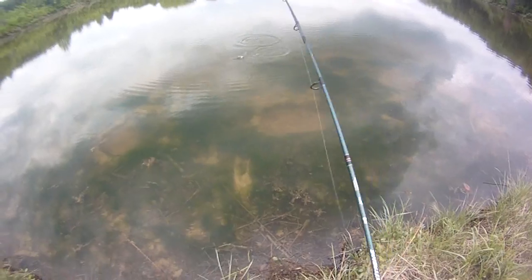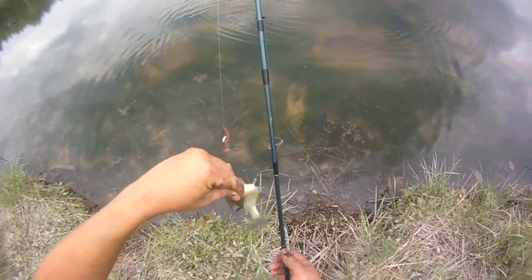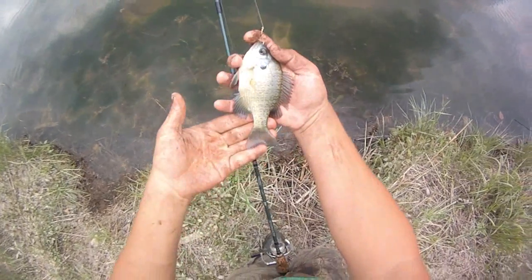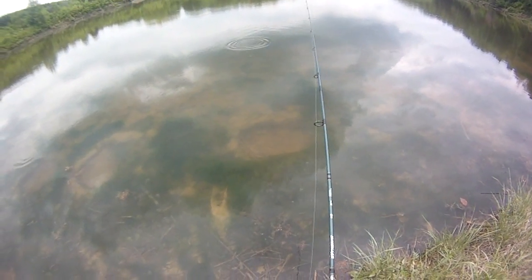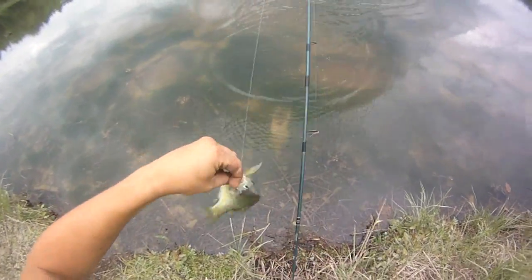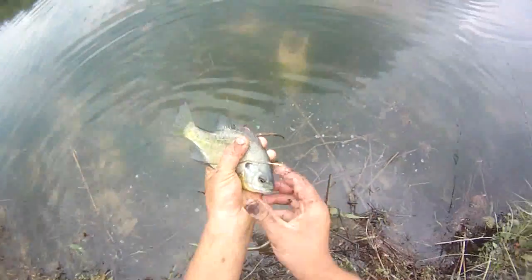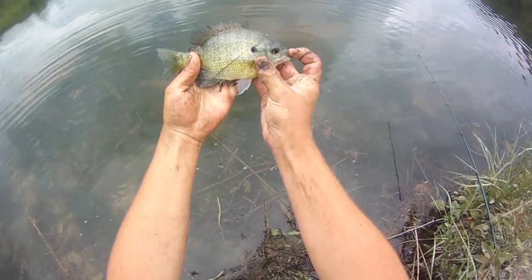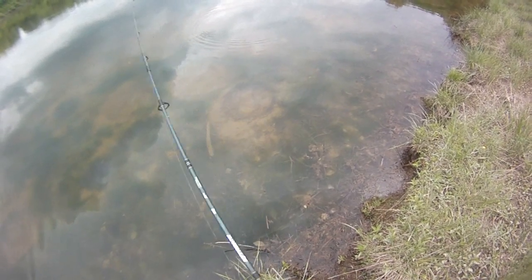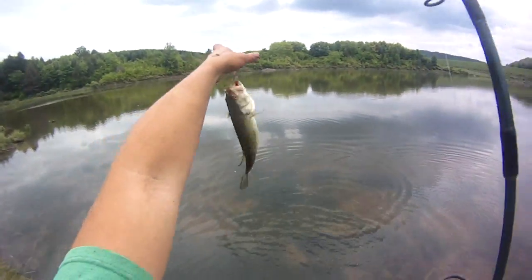Just gonna keep moving around, looking for new fish. Hopefully bigger than this one. Another 6.5 inch gill. Shoot. Yeah, maybe 6 actually. It's pretty small. Another gill. Oop. Got him. 7.5 maybe. Nope, I don't want the bass. Shoot. Oh man. I was hoping he'd stay away from it. He was kind of shy.